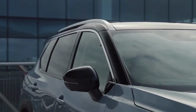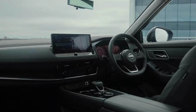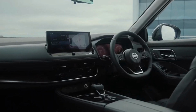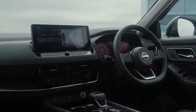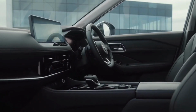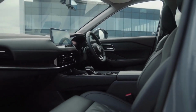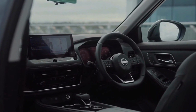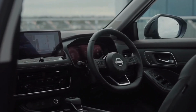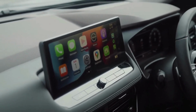The X-Trail once again shares much of its exterior and interior design with the US market Rogue model, which is based on a heavily updated version of the renowned Nissan Alliance CMF-C crossover platform. The dashboard is dominated by a pair of 12.3 inch screens that work with a standard Amazon Alexa voice control and a 10.8 inch head-up display, so drivers don't have to take their eyes off the road.